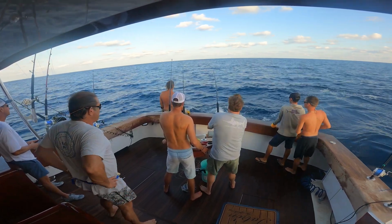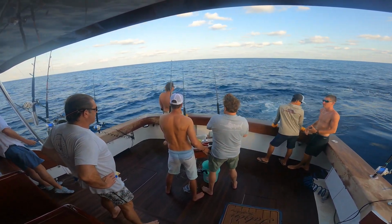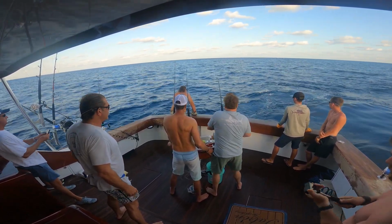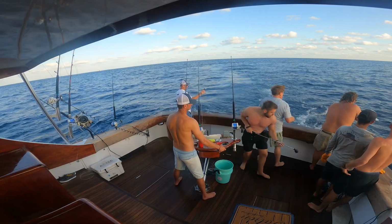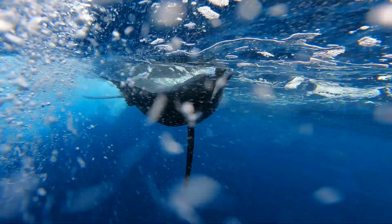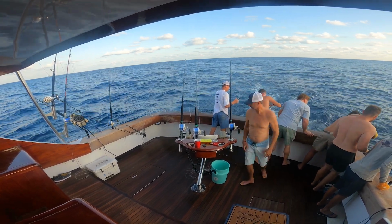Now, you can't see from the camera angles that we had rolling. Again, this fish bit just as we were all starting to wake up in the morning, but we have a really solid marlin on the line. Here we are trying to get the wire close to the boat so we can finish up and land him. We're going to get a nice little underwater shot of him right here. But again, a really solid marlin to put on the board.